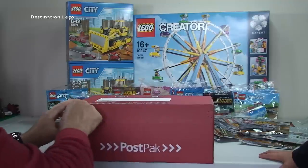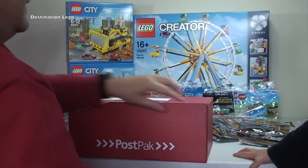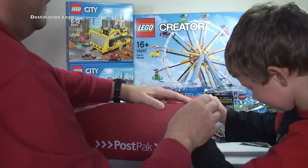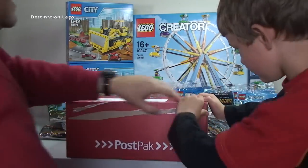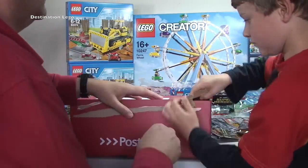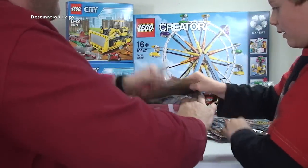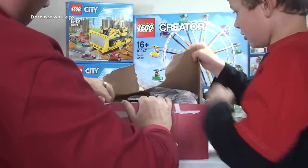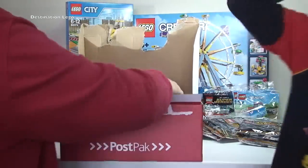Ow. It's not funny. But let me try ripping it. Not coming off particularly well, is it? Hold up. That was hard. Oh, I'm going to lose paper again. Okay. Oh, trap shot.